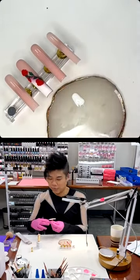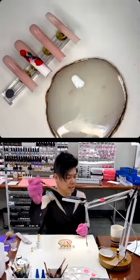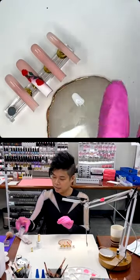Okay, art gel, take it out. 10 millimeter brush. This one, make sure it's clean.